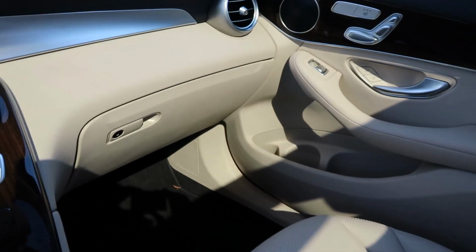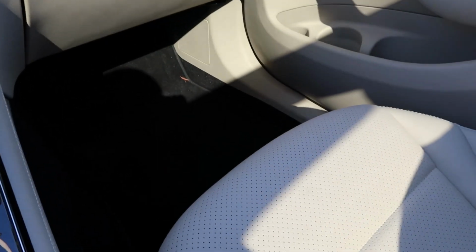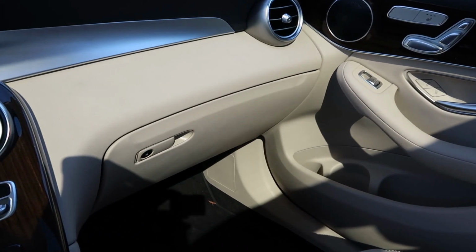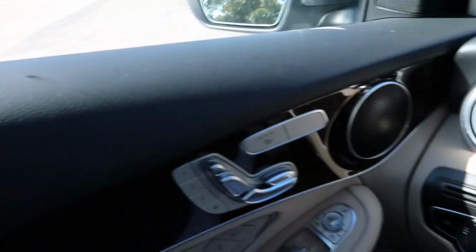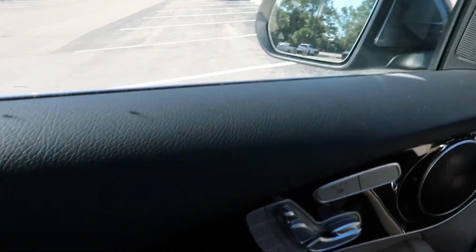Now, interior color, beige and black. Same interior color as my SL63 AMG. So I definitely am a big fan of that. Now this one here, like I said, is not a really high spec. So all of this right here is really not leather. It's just a really nice feeling, textured type of material. I don't know if it's plastic, but it's not leather.